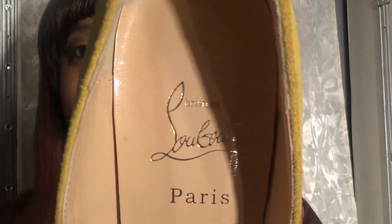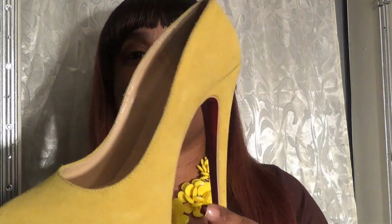But these are supposedly some Christian Louboutins. Like I said, I'm not sure if these are original or low end or what, but that's what's on the inside of them. And they have a red bottom. I've worn them quite a few times actually, and they're like a yellow suede material. But I decided to wear them today with the yellow. Everything else is brown except for my necklace, my shoes, my bracelets, and my purse. Everything else is brown, and that's the only thing that I have that is yellow today.